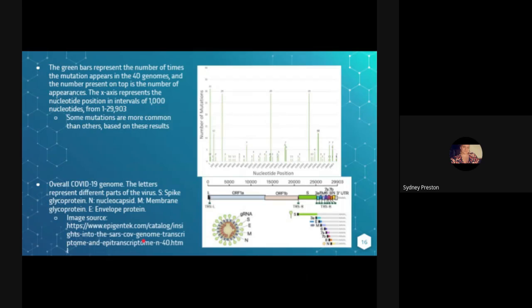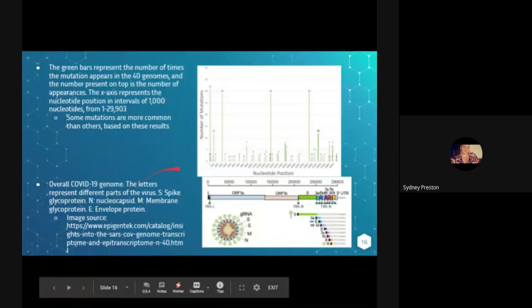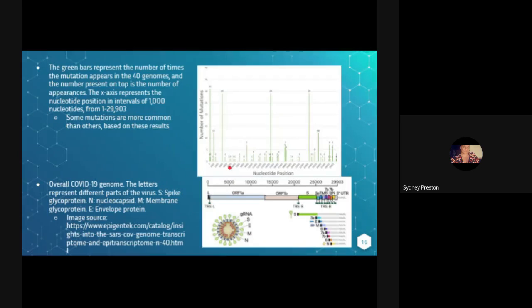So here's my histogram that I made. It might be a little bit difficult to see. I tried to make it as big as possible, but these green bars here represent the number of times the mutation appeared in the 40 genomes, and the numbers on the top represent the number of appearances. And the x-axis represents the nucleotide position in intervals of 1,000 nucleotides from 1 to 29,903.